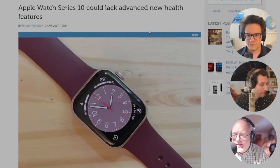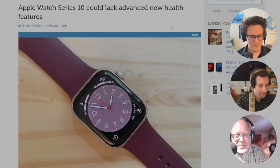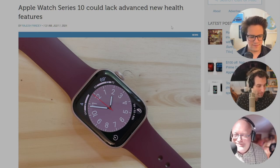All right. Well, so we heard, I guess we talked a couple weeks ago about how the Apple Watch Series 10 is going to have this great new thinner design with a bigger display. That all sounds great. I am a fan of thin and light, especially if they can maintain the battery or increase the battery. But here's the bummer. Sounds like new health sensors won't arrive this year.